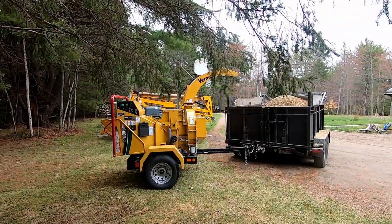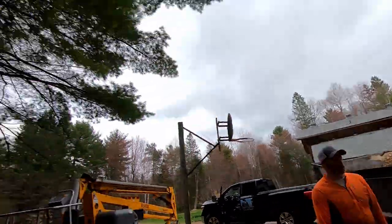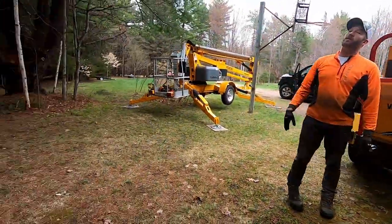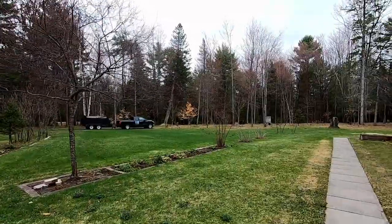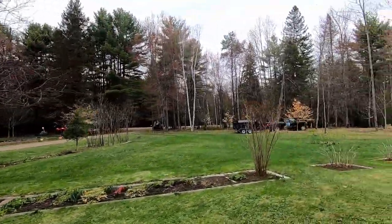Get you a man that can back up two trailers. Keep you far enough away, but not too much walking. All this little stuff I can direct over there. Yeah, that's perfect. Man, we get to see the most beautiful properties doing this.